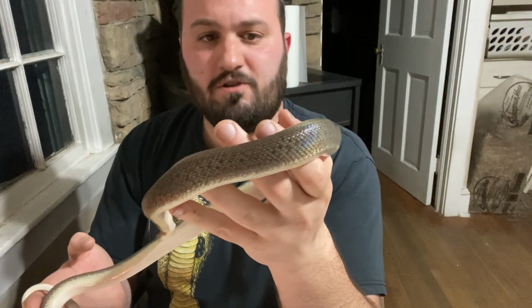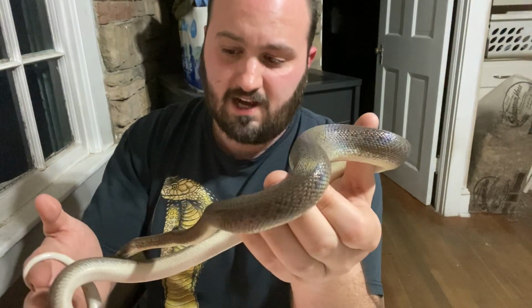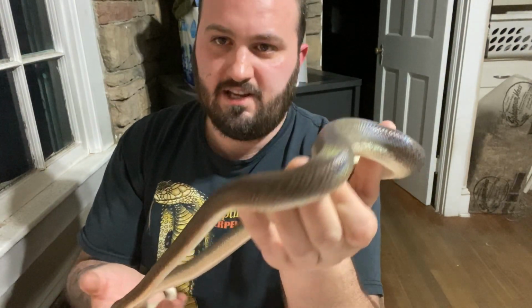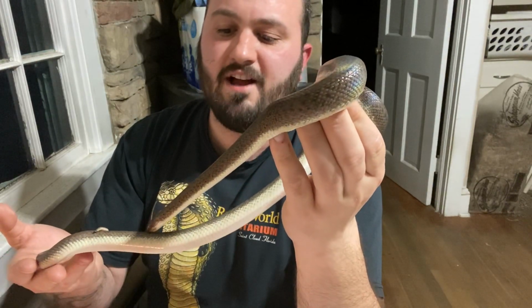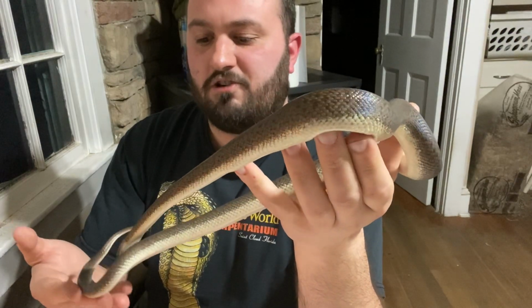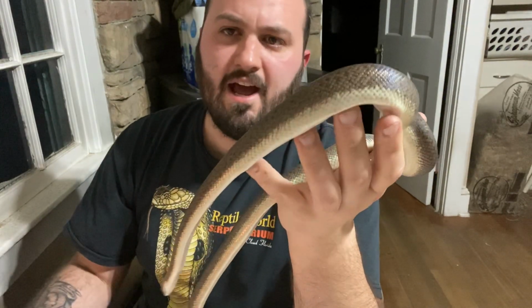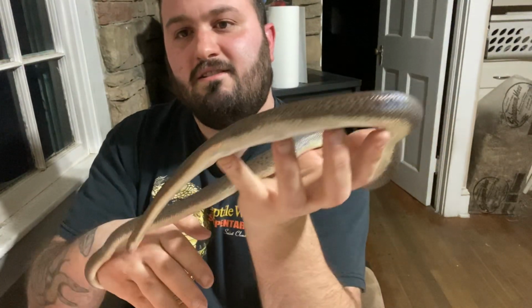So I'm looking forward to producing spotted pythons at some point. And they would be het granite, so they would visually look like normal spotted pythons, but they would carry one copy of the granite genes, unless she happened to be het, but she's not supposed to be, so I don't think that would be the case.